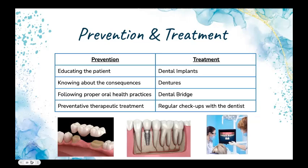And a dental bridge, which is basically a false tooth that is fused between two porcelain crowns to fill the space where there is a missing tooth. The crowns hold the dental bridge in place, and it is cemented to either side of that space, so that it's secure and irremovable. And as usual, regular checkups with your dentist are a must.